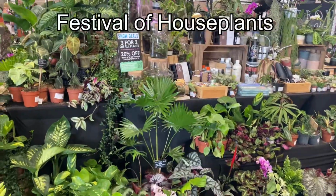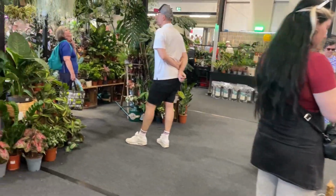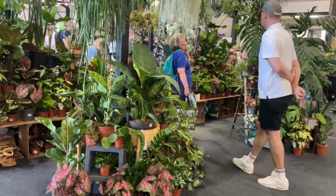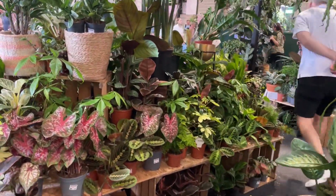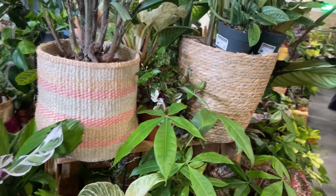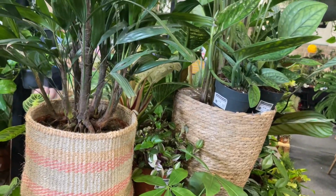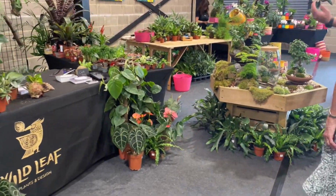And with the ever-growing popularity of houseplants, the RHS have started this brand new festival of houseplants, and in this building were lots of installations and hands-on workshops where you could get advice all about your houseplants. There were lots of social media's expert houseplant growers there to answer questions.